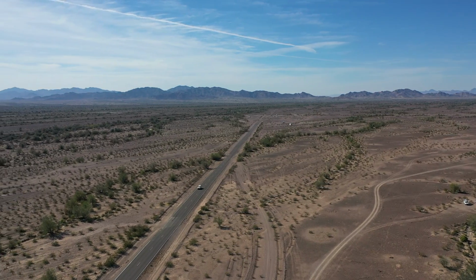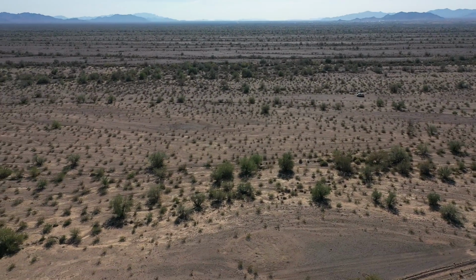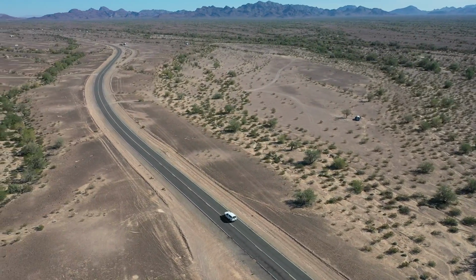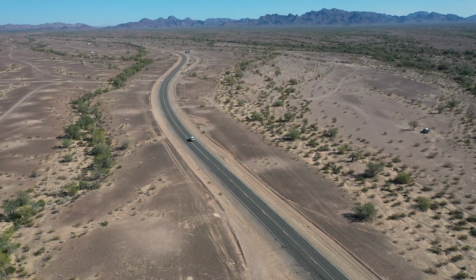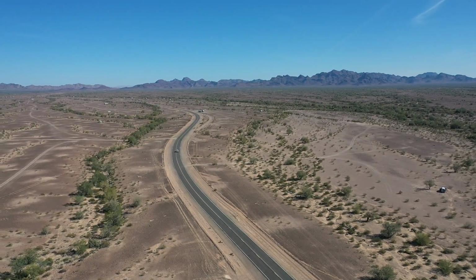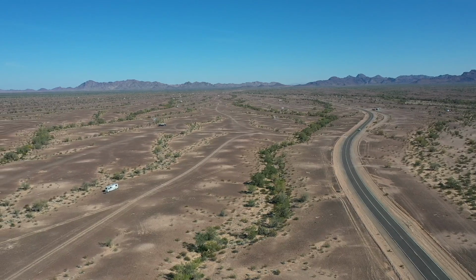That's looking down towards Highway 95. We're about a mile down. That's over towards Quartzsite. And swing back this way. That is towards Bouse. That's the direction we're going to go. That's camping on, looks like both sides right here. You can see a few rigs out there. But this is a huge area, big campground.